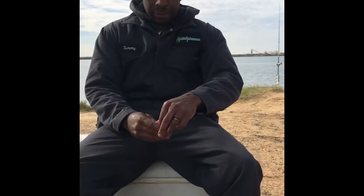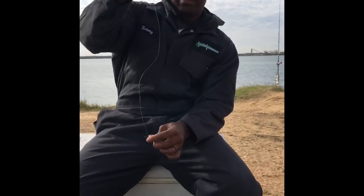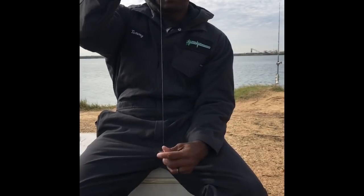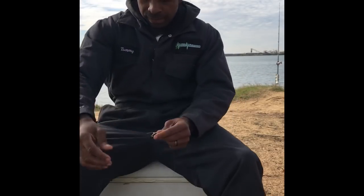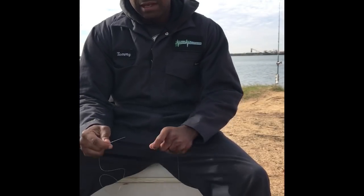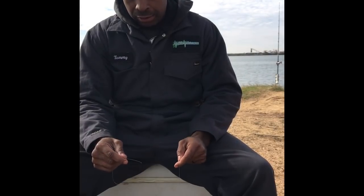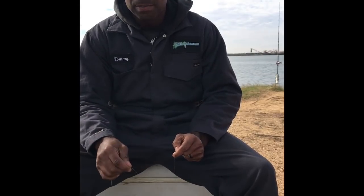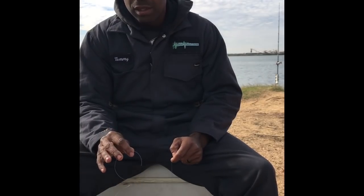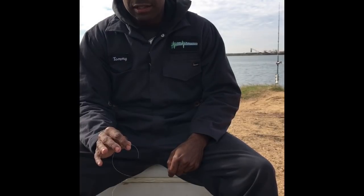So the rig I like to use, don't even have a name, I just made it up. Start with a swivel and the weight, about 2 feet of line. That simple, right? Just start. Then you get another piece of line. Now for leaders, I'll use 50 pound test, the standard, and I tie my 50 pound leaders to my main line. And it's a shock leader.